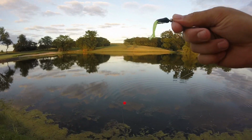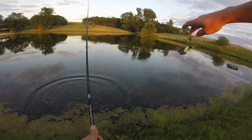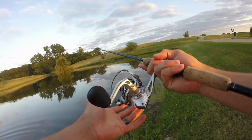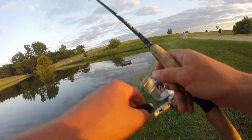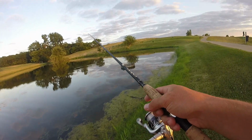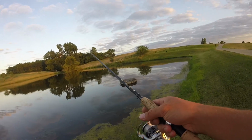This is a great little jig to use all around the country. Catch tons of different fish on them. Little Fat Boys UV tube, made by Tight Lines UV. Gonna keep walking down the bank here. Gotta find these crappie. Probably gonna catch a few more bass searching.